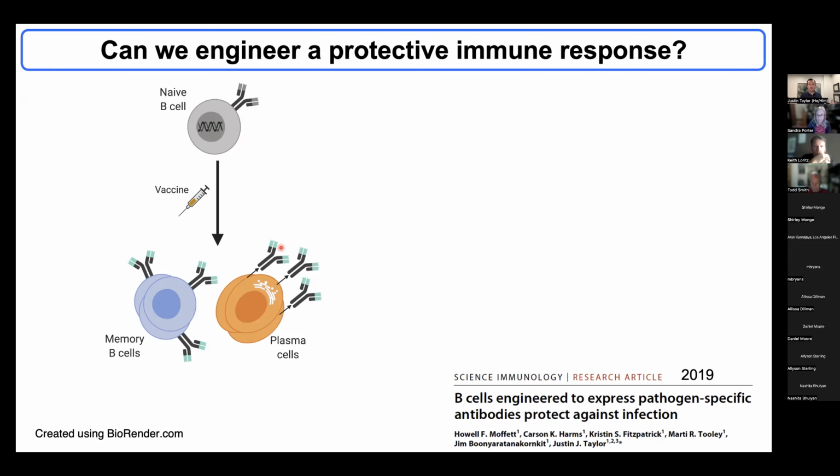Now, when vaccines work, this is great. This is the process that we're looking for. But the reason we started this project is because this isn't always the case. I think a great example of this not being the case is HIV, where researchers have been trying to develop vaccines to induce protective antibodies really for decades now. And this has been really challenging to develop.